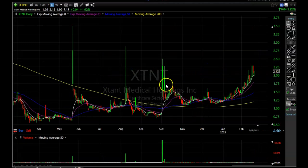XTNT is starting to round up and gain momentum to the upside. You see we had all these false breaks, and it started to carve out a bottom here, make a nice rounding bottom, and now it is exploding higher and following that 8-period exponential moving average up. So XTNT is in the beginning stages of a potentially long uptrend. So XTNT is technically right at a buy area right now.